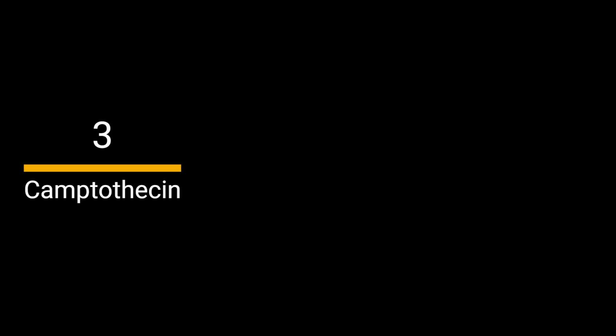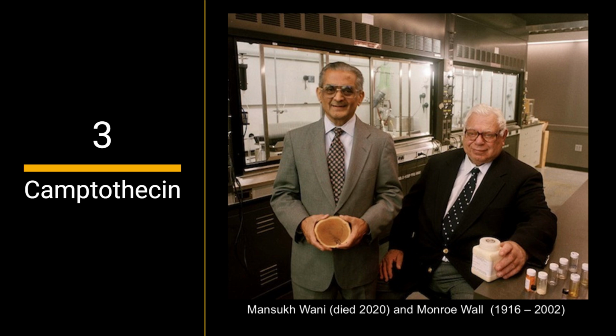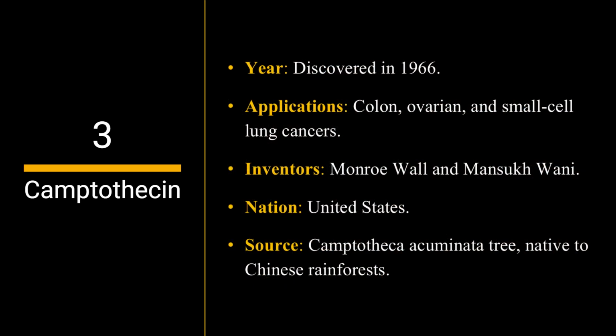3. Camptothecin. Camptothecin is the precursor for anti-cancer drugs like irinotecan and topotecan, which treat colon, ovarian, and small cell lung cancers by inhibiting DNA replication and causing cancer cell death. Its derivatives have become some of the most important drugs in modern oncology. Camptothecin was discovered in 1966 by Monroe Wall and Munsuk Wani from the Camptotheca tree native to China. Its derivatives, irinotecan and topotecan, were developed later to improve solubility and reduce toxicity.